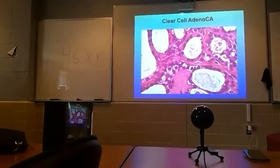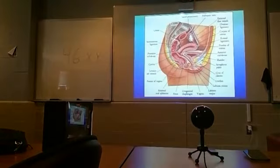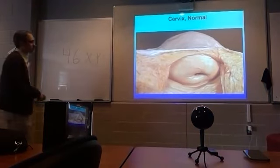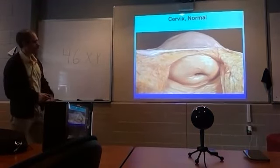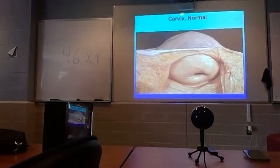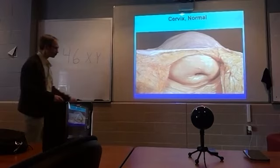Okay, let's take a look at a normal cervix. This is an example of a normal cervix. You can see a transverse section to the vaginal canal. There's the vaginal canal. You can see the uterus right here. There's the cervix, of course, and there's the uterus in the background. There's the fundus.